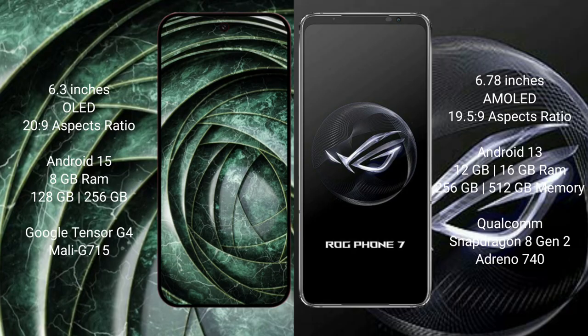Google Pixel 9a comes with 8GB RAM and 128GB, 256GB internal storage. Google Tensor G4 processor and Mali GPU. Asus ROG Phone 7 comes with 12GB, 16GB RAM and 256GB, 512GB internal storage. Qualcomm Snapdragon 8 Gen 2 processor and Adreno 740 GPU.